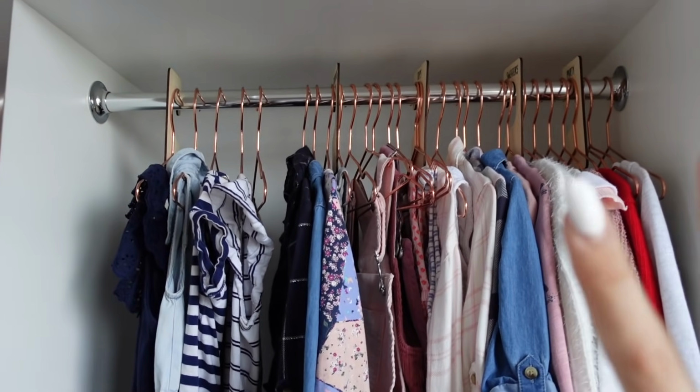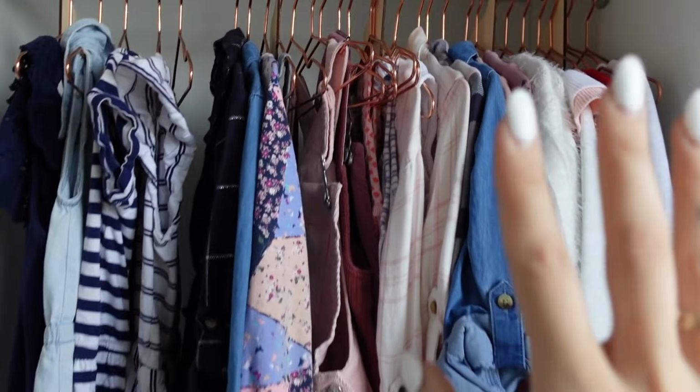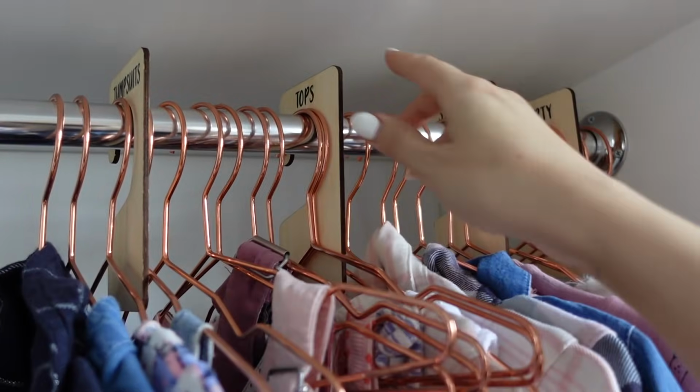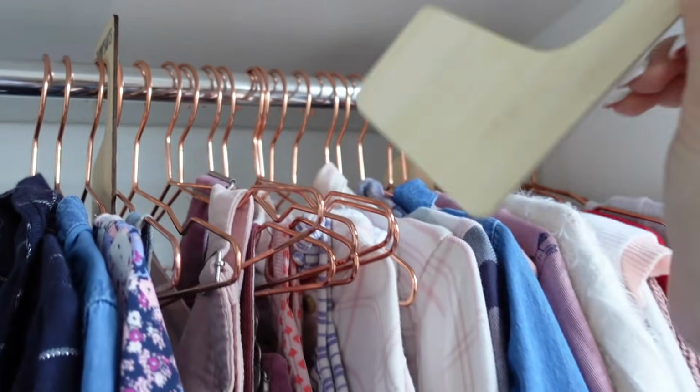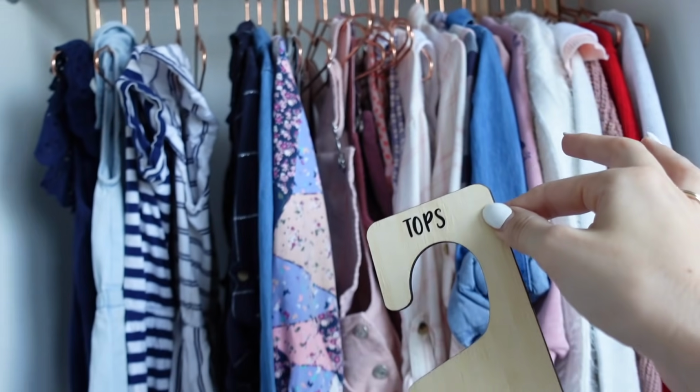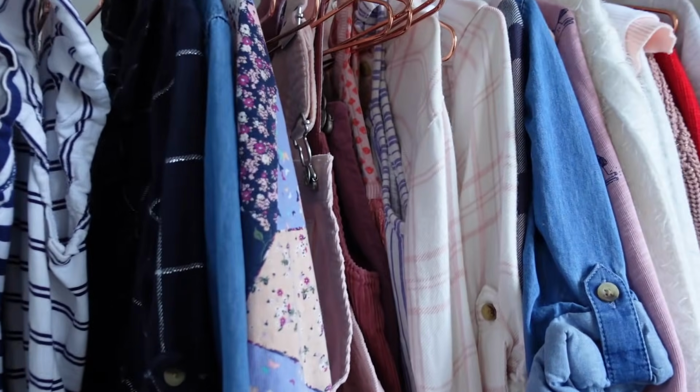Alright, so organising the hanging space. So I did this probably a few months ago. You guys would have seen the vlog. I got these really cool dividers from Little Label Co. And these are just basically to help categorise any hanging space. So I've got all different types.